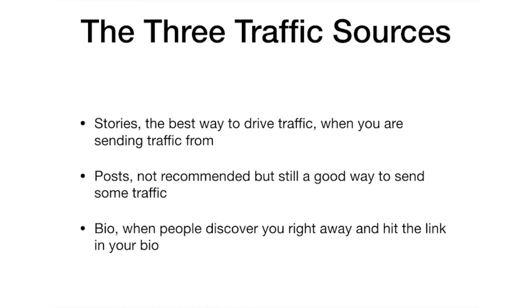So there's 3 main traffic sources here. There's stories. This is the best way to drive traffic when you promote something through your story. There's posts. It's not recommended, but it's still a good way to send some traffic. The reason is that if you do a post which is an ad and it doesn't get much engagement, it can hurt your future posts, because when less people engage with it, they push it down the algorithm, and they do the same with your future posts. The third way is through your bio. This is by having a good bio set up. People will straight away click the link in your bio when they follow you sometimes, and this allows you to straight away get some nice traffic.